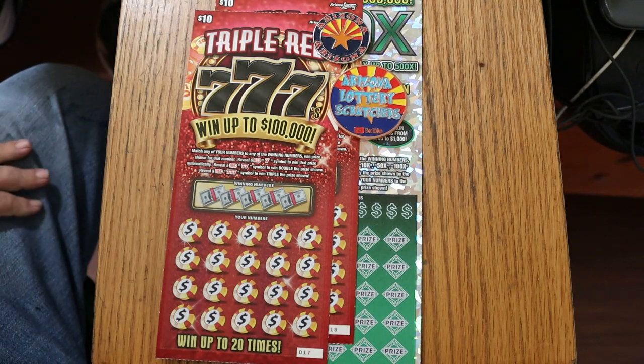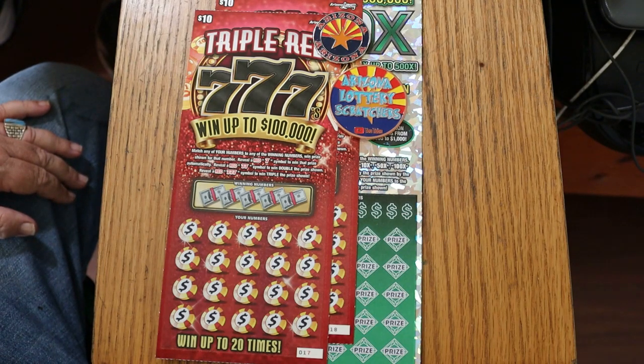And today we have a big boy and two medium boys. Not exactly low boys, but not big boys. I've got two of the $10 Arizona Lottery's triple red, triple sevens. And I've got one $50 500X.